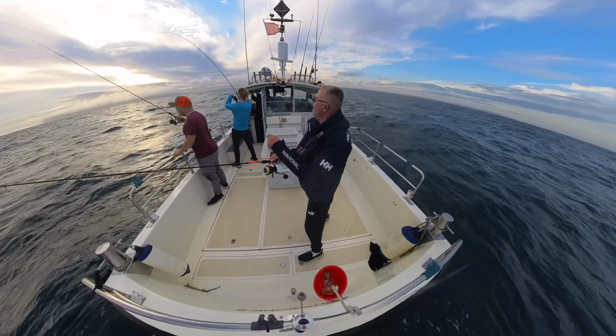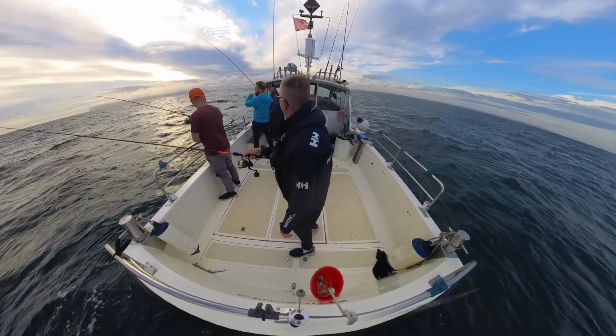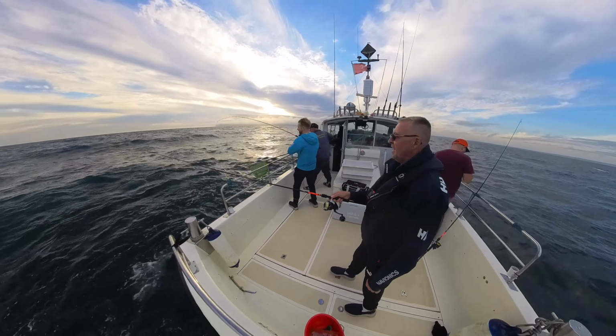Yeah, there you go, look, that's it. Fantastic. Let's hope the skipper don't knock it off the landing there.